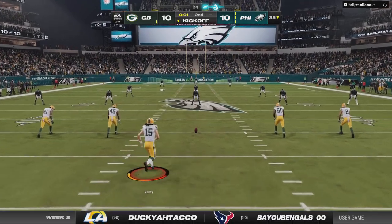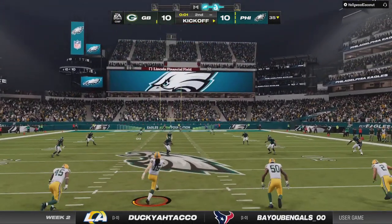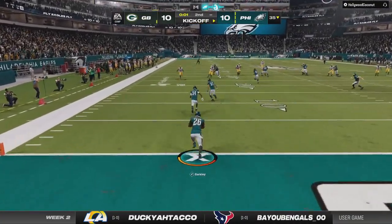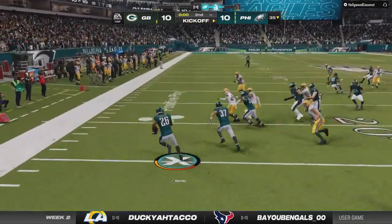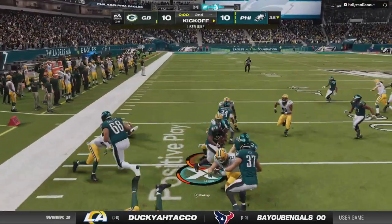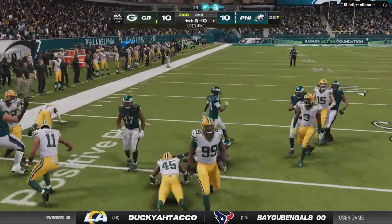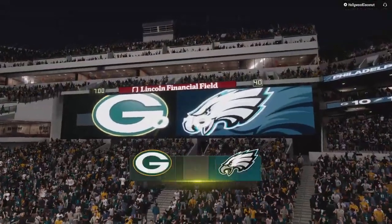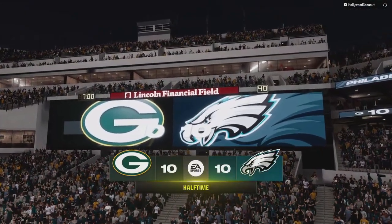So still a little bit of time following the made field goal, but we are tied as the kick's away. From a yard or two deep, here comes a return. First half in the books. You're watching the NFL on EA Sports.